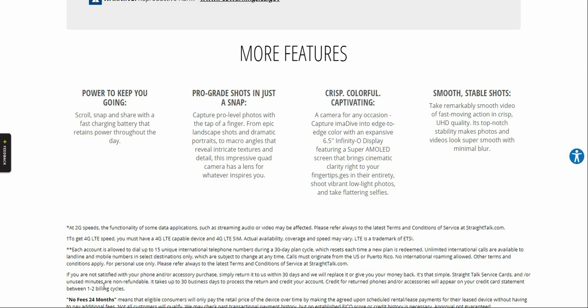I don't know what this is. It says edge to edge color. Okay. I'm not sure what this is. I don't know if it's a typo. It's just weird.